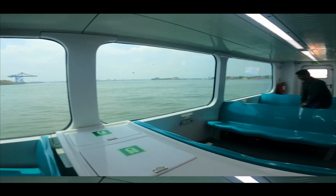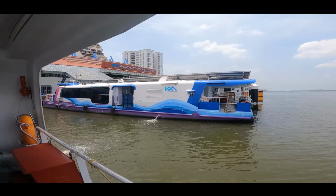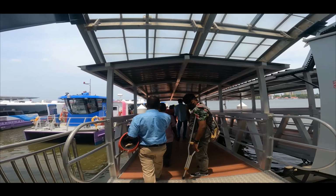Hello friends, shall we travel through Kochi Water Metro from High Court Terminal to Vypin Terminal through the beautiful Vembanad Lake? So let's watch our video.